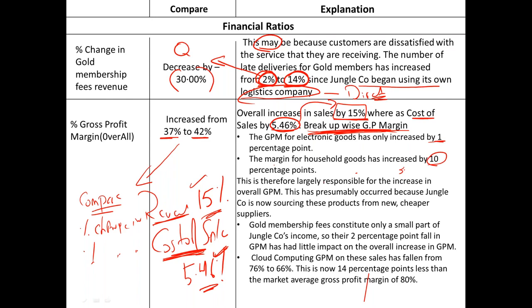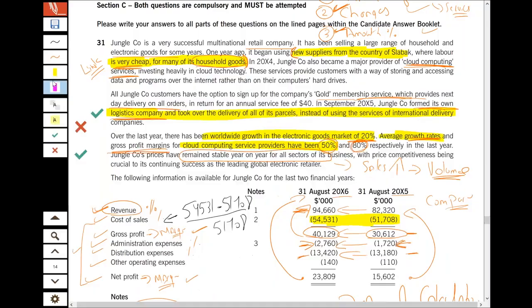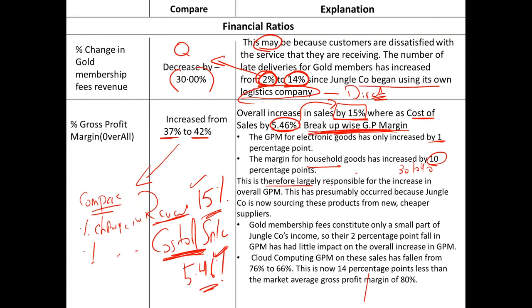Now the question is why the GP margin of household has increased significantly. It's very simple. You can see here, let's highlight again, because of buying cheaper goods from the other country, which provided the opportunity to improve your profits. So you can see here, it's simple. This is therefore largely responsible for the increase in overall GP margin. This is because the company is sourcing these products from a new, cheaper supplier. That's why the gross profit margin increased. So this is a direct connection again made and linked with the scenario.